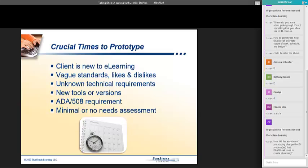So if we do some prototyping, maybe we can run it by a few of their target audience members or stakeholders and see what they like, what they don't like, and get some things ironed out before we get the whole course developed. So I see a question over on the side. How did the adoption of prototyping change the ID processes that BlueStreak Learning used to create early e-learning?